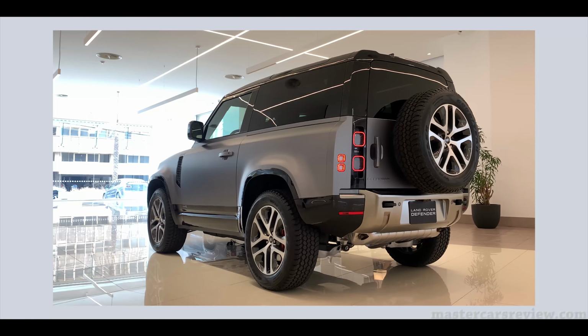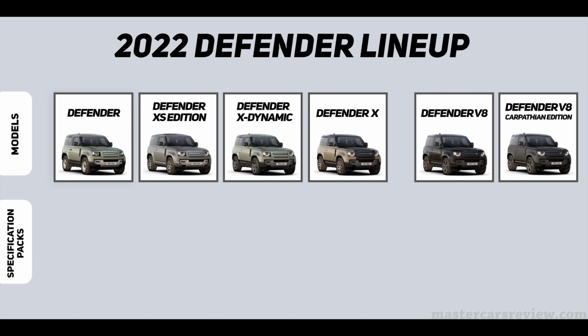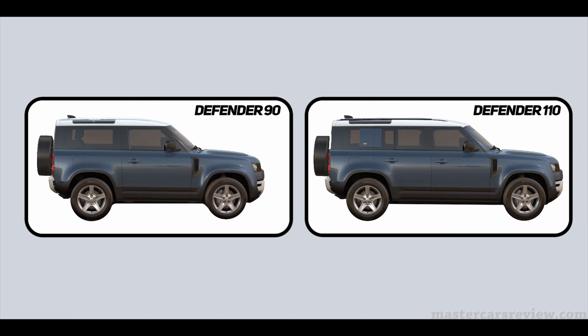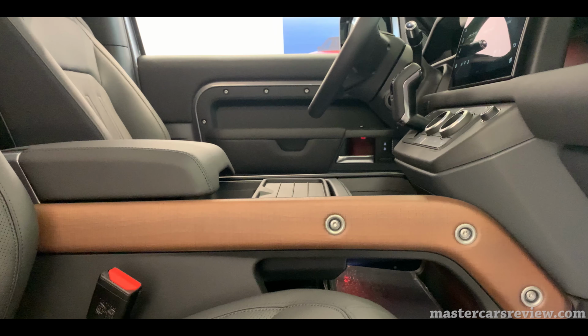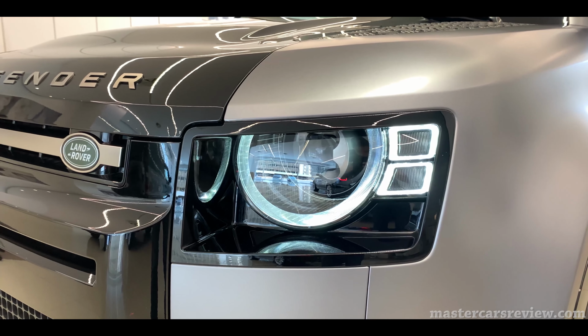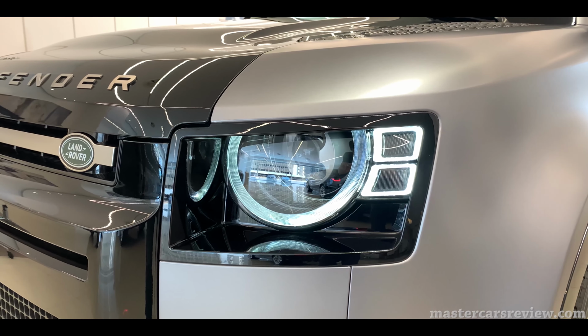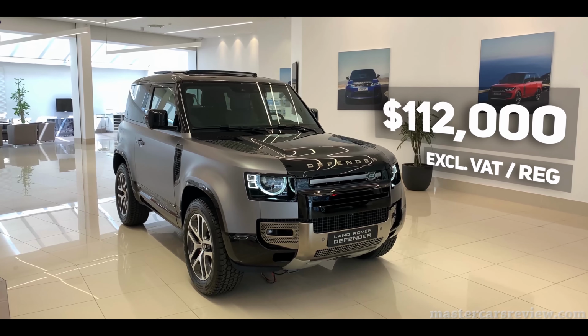With the new V8 at the top of the spectrum, the crowded Defender lineup has become more confusing for 2022. Apart from the commercial variants, there are 6 Defender models to choose from, and then different trim levels for each model depending on your budget, all of which apply for both short and long wheelbase. This well-equipped Defender X gets you a larger display, leather-wrap material, an open-pore wood trim and panoramic sunroof, as well as other exterior cosmetic changes to let other Defender owners know you've spent an extra for the X. This example totals to $112,000 with the satin protective film.